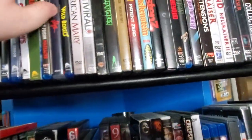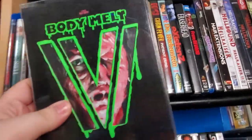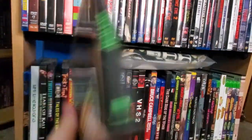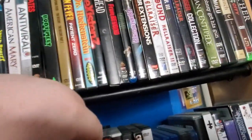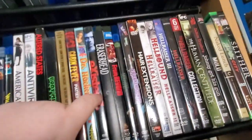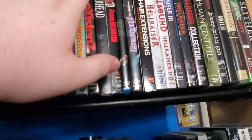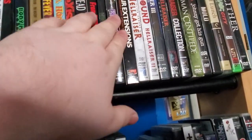We got Body Melt, getting to the body horror. Body Melt, really, really love Body Melt. This is a wild Australian body horror film, really great exploitation horror title. We got Existenz. I wish that would get a US Blu-ray. At least last I checked, it didn't have a US Blu-ray. No need to talk about Eraserhead or From Beyond or The Fly or Frankenhooker.